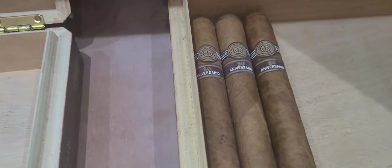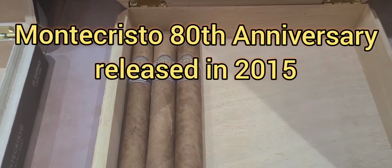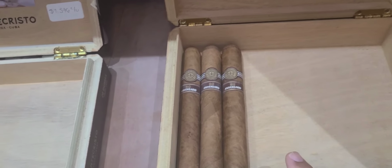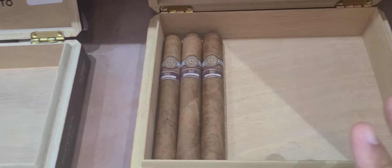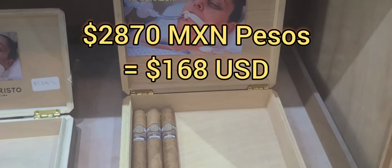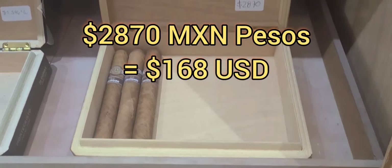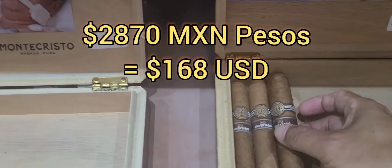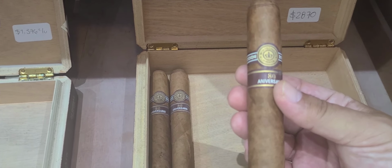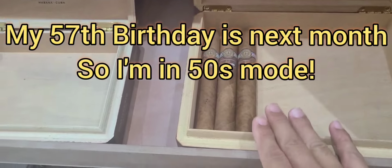And these are the Leyenda? No, what are these? Oh, hey, look at this. They have the Monte Cristo 50th anniversary sticks. And I'll tell you something, guys, I have smoked these sticks. This is probably one of the best Monte Cristos that you can smoke out there, personally, I think. But again, price tag, 2,870 pesos, which comes out to between $150 and $160. Great stick, fabulous. Oh, see, not 50th anniversary, my bad. It's the 80th anniversary. I'm sorry, I'm on this 50th kick here. But it's the 80th anniversary.